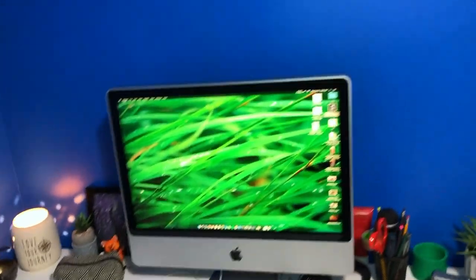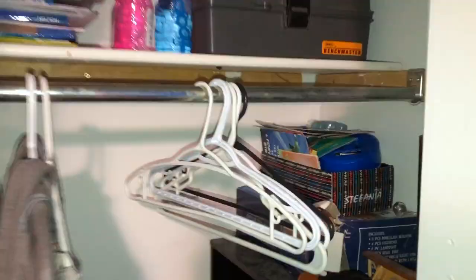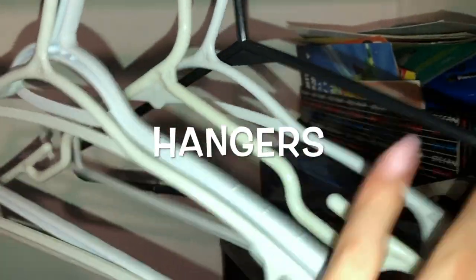So, hope y'all enjoyed that little video of me showing y'all my desk. Y'all already saw the wall. Here's the wall. We already know who this is. Yeah, that's Kim Petras. So let's go to my closet. So here's some hangers. The clothes are being washed right now. So, yeah. Here's... Oh no.